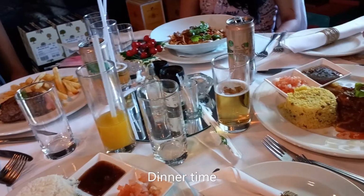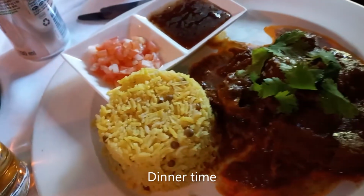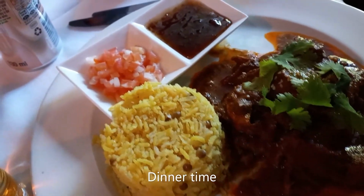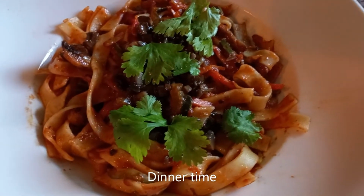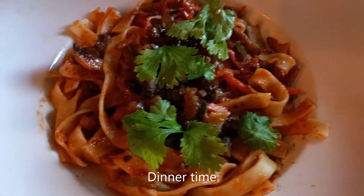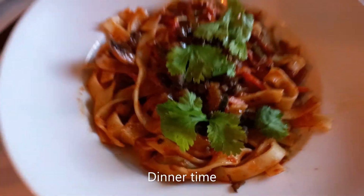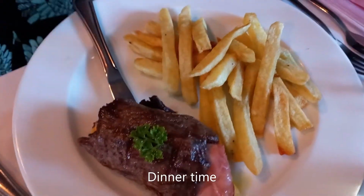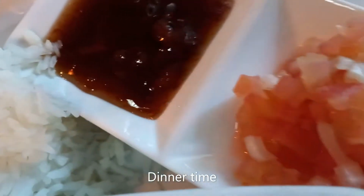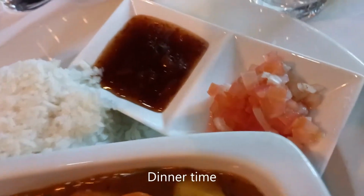You guys are enjoying food, eh? And yours is? Cape Malay lamb curry and rice. And yours is? Pasta. Any meat? No, this one here, I think it's vegetables. It's vegetarian. And yours is? The cordon bleu, this beef fillet and rice. Mine is a vegetable curry, rice, and then sauces. So we are going to enjoy the food.